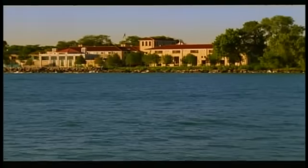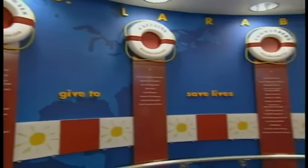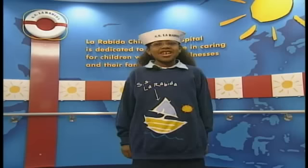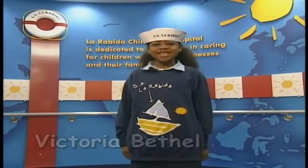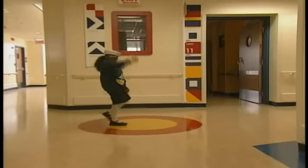Situated along the shores of Lake Michigan, the new unit's decor is appropriately that of a ship. But the best way to see it is through the eyes of our young skipper, 8-year-old Victoria Bethel. Hi, my name is Victoria, and welcome aboard to the SS La Rabida. Let's check it out. Come on!